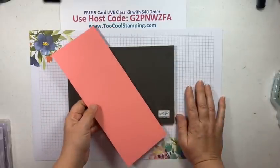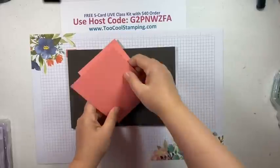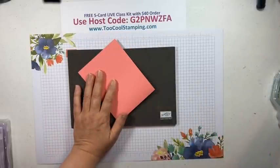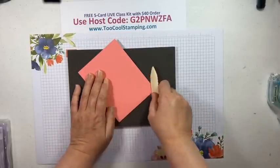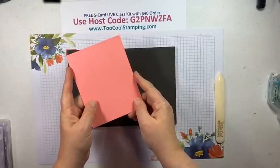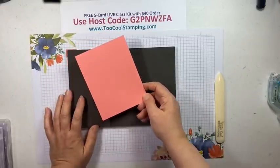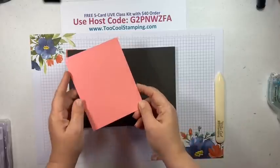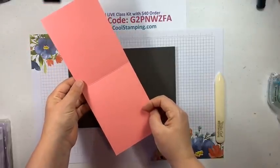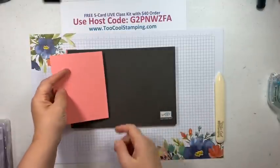All right, we're going to start out with Sweet Sorbet. And this isn't Sweet Sorbet, this is Flirty Flamingo, but this is a great way to show you how Flirty Flamingo really goes with Sweet Sorbet so well. So many of these colors coordinate really well with bright colors, and some with the pastel colors as well. But I love Sweet Sorbet with the Flirty Flamingo. This is a vertical card base. It's 4 1/4 by 11, scored at 5 1/2.